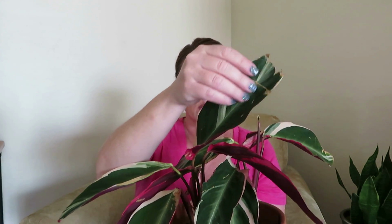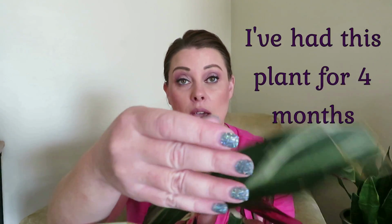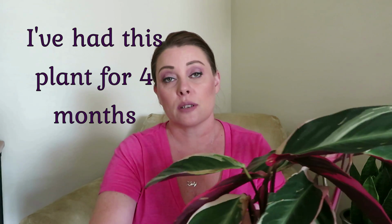Okay, so next plant I'm going to show you. This plant I got, I think it was at Lowe's, and it wasn't looking so great. It did have a lot of browning on the leaves. It's my Anthurium Tricolor. This is how it looked pretty much when I got it. It had a whole bunch of leaves like that, with a whole bunch of browning. I did have to cut off a lot of the leaves because they were just not doing good at all. They were curling up, crisping.